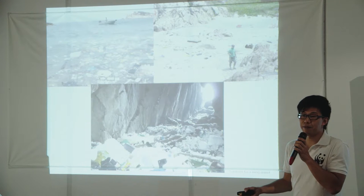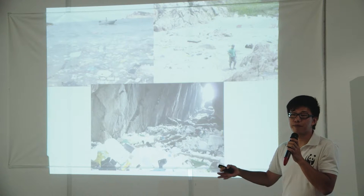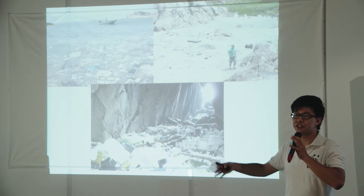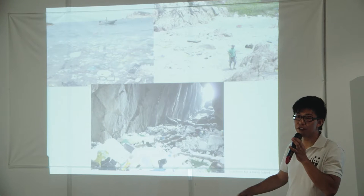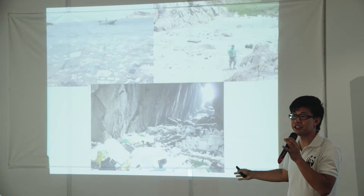So the plastic pellet problem, maybe it's just a one-off accident. They can be cleaned up by thousands or tens of thousands of Hong Kong people. But how about the marine litter problem? It is actually a persisting problem.